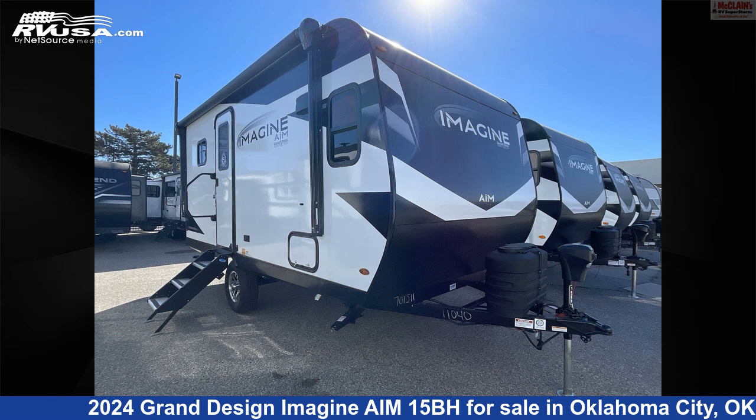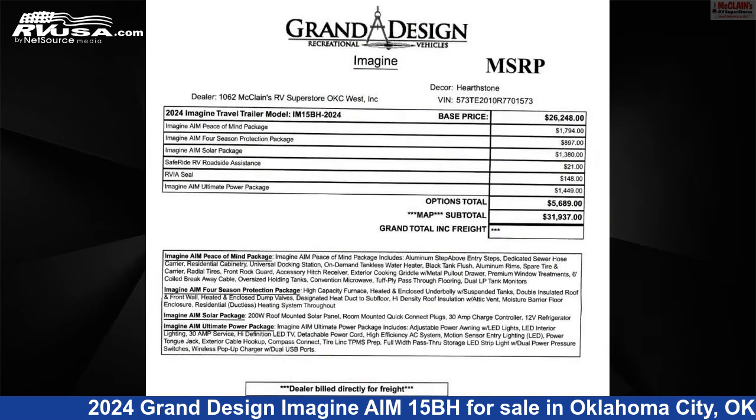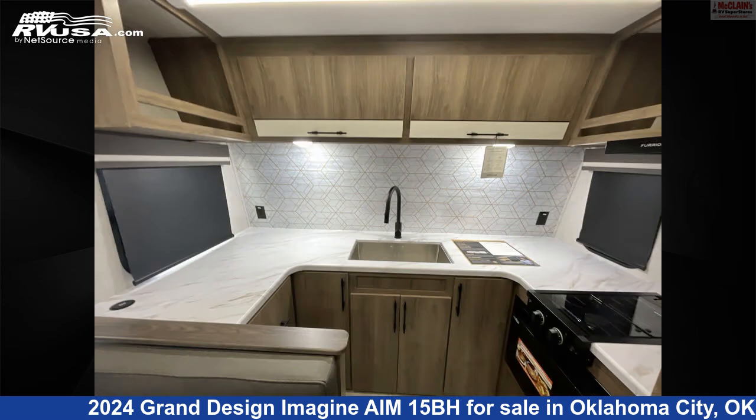This 2024 Grand Design Imagine AIM 15BH is a travel trailer RV. It is located in Oklahoma City, Oklahoma, 73127 and is offered for sale by McClain's RV Oklahoma City.